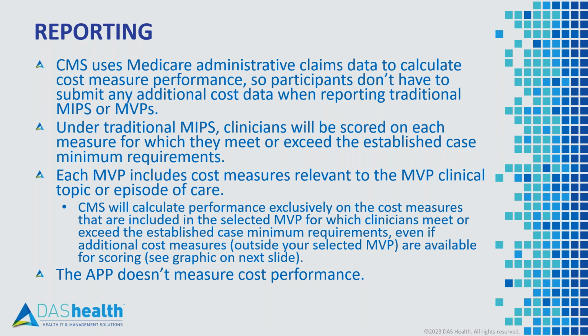First being, there is no reporting. I know we mentioned this, but CMS uses the Medicare administrative claims data to actually calculate your cost measure performance. So as participants in the program, you actually don't have to submit any additional cost data when you're reporting under either traditional MIPS, or again, we will mention MVPs here, since these are up and coming in 2023. So under traditional MIPS, you're going to be scored on each measure that you meet or exceed that established case minimum requirement that we just went over. And it is different for every measure.